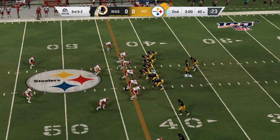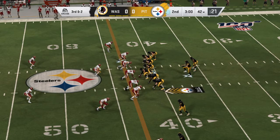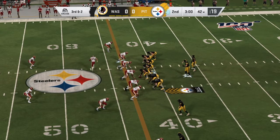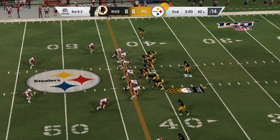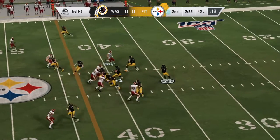Black 20. Check 53, Mike. It's our field. Black is there. Hey, it's our house. White is there. 3rd and 2.